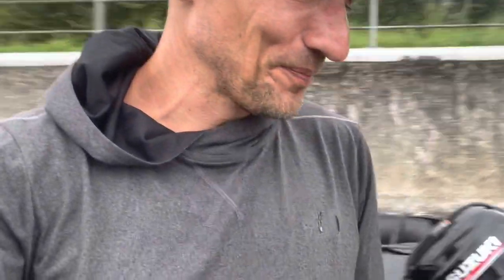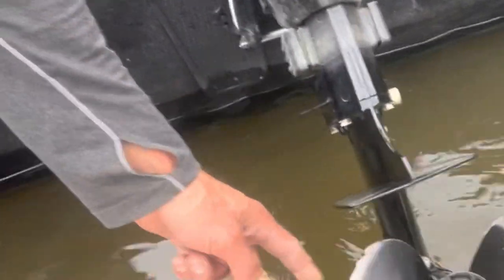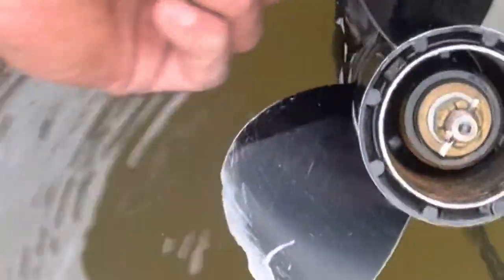So just wanted to show you this. This was when we were in the other spot. Check out the damage to the screw. Unfortunately that's another thing I'm gonna have to buy before going to Spain, but it was all worth it.